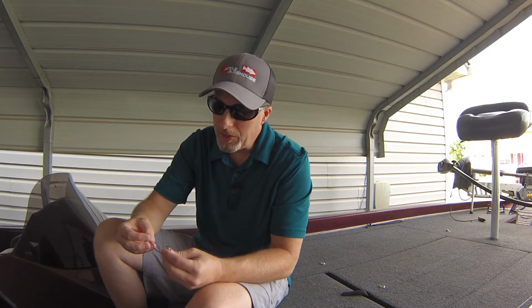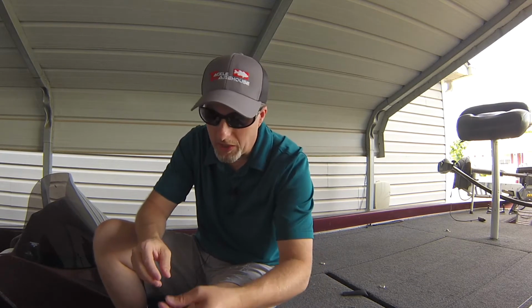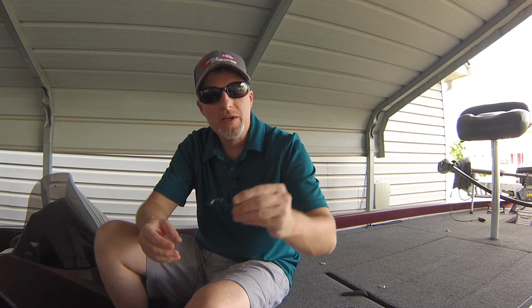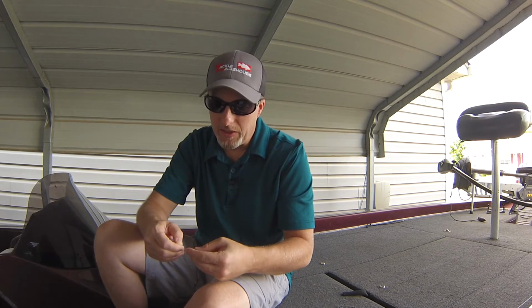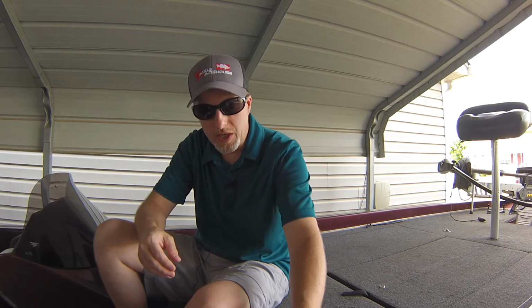I was pairing it up with a green pumpkin VMC swinging rugby jig with a 3-aught EWG hook. And then, of course, I've also got the black ones. This one's beat up a little bit. But that's a 1/4 ounce. I looked it up. I know earlier in the video I couldn't remember, but that is a 1/4 ounce on the head.